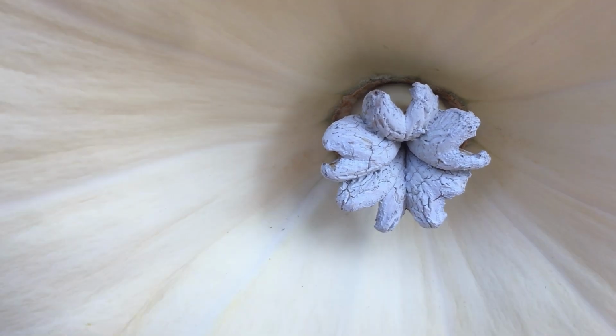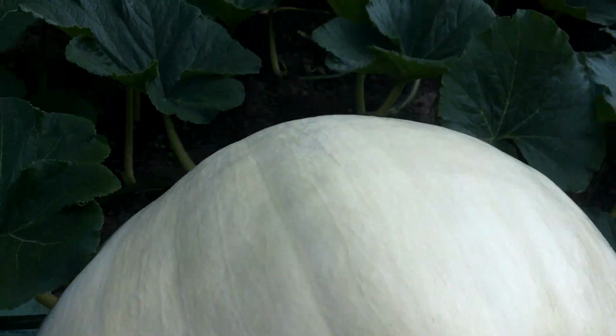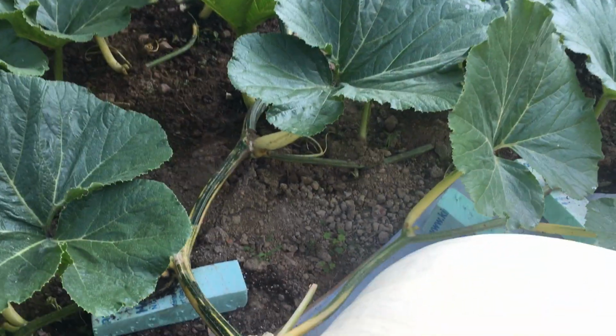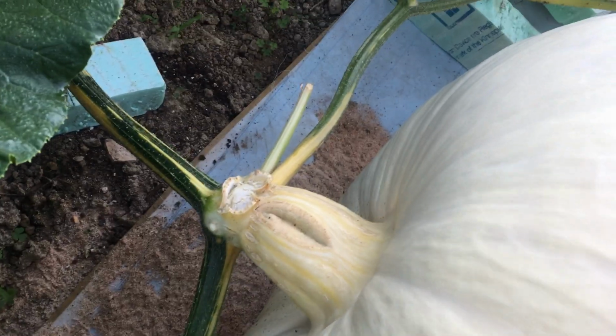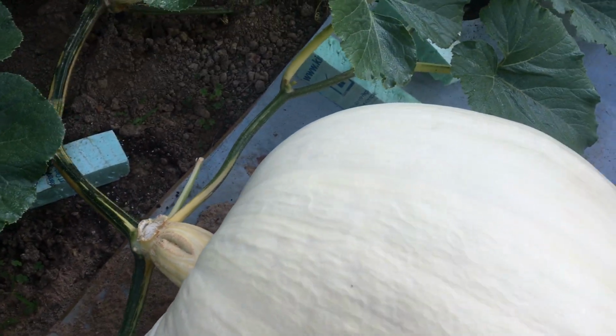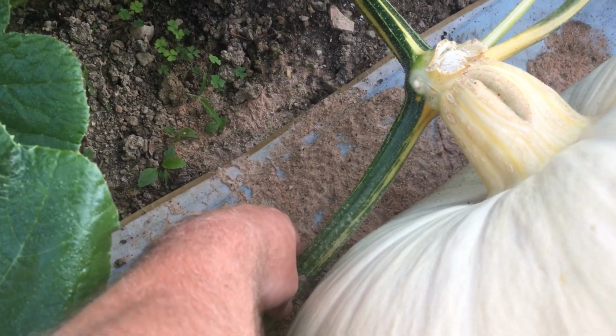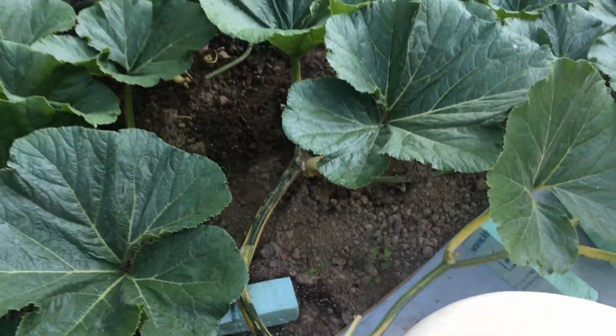Blossom looks good. I painted the nub with a little bit of Daconil. That's the white. That keeps it healthy season long. You can see that original split has healed up beautifully. Stem still hasn't fattened up huge yet. Give it time. Lots of nice slack in these vines. They don't feel very slacky, but trust me, they're slacky.